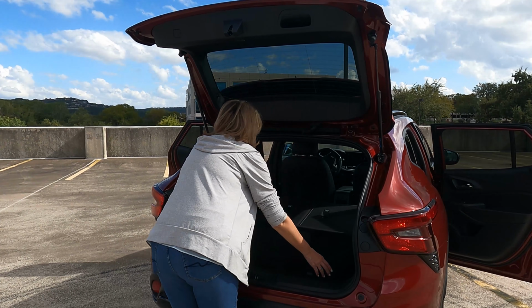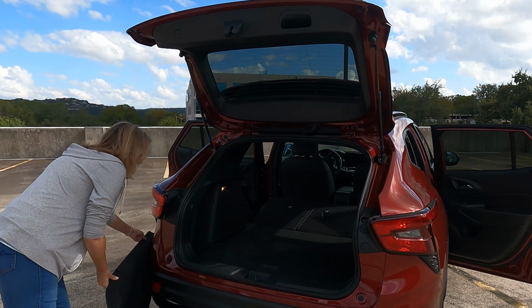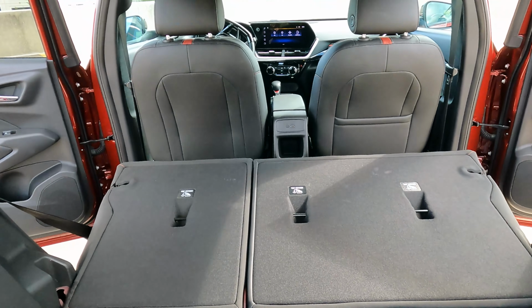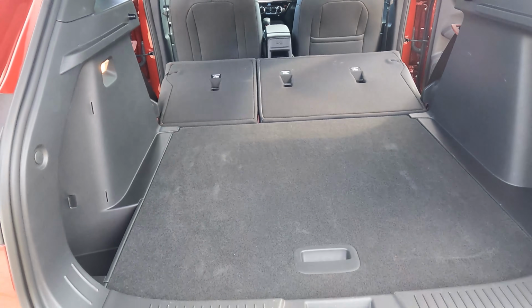So I'm going to just pull this little cargo cover out and show you what this looks like. So you have a lot of space. Can you fit all the things you need for a dorm room in there? Probably most of it.